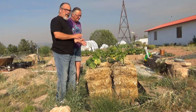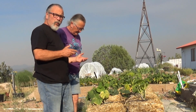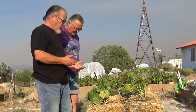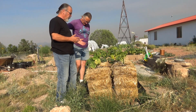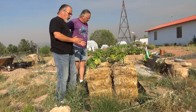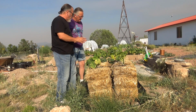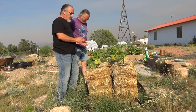Now, these plants are a lot smaller than they should be. On the other hand, when we were in Effingham, Illinois, I stopped at a farm-to-table restaurant that had a garden outside. And ironically enough, their squash plants were the same size as what we have right here, and that's not saying very much.